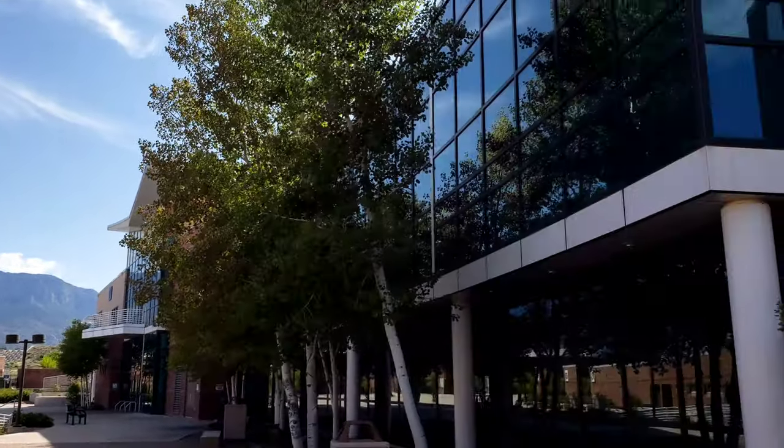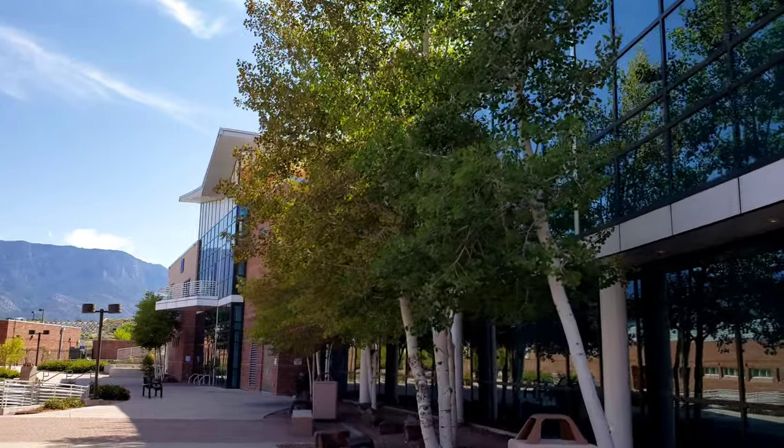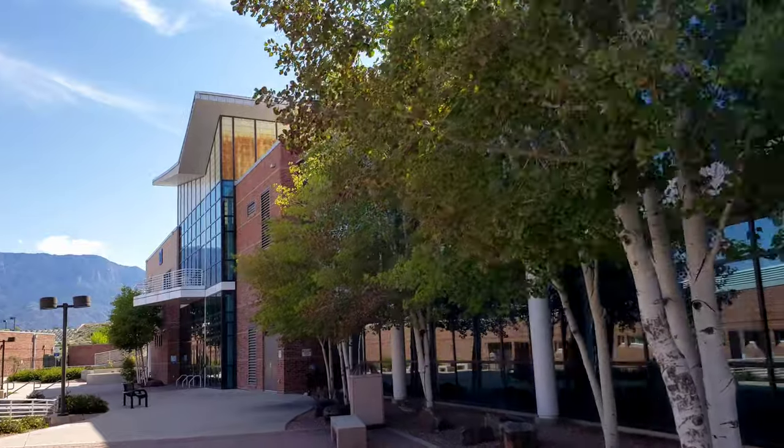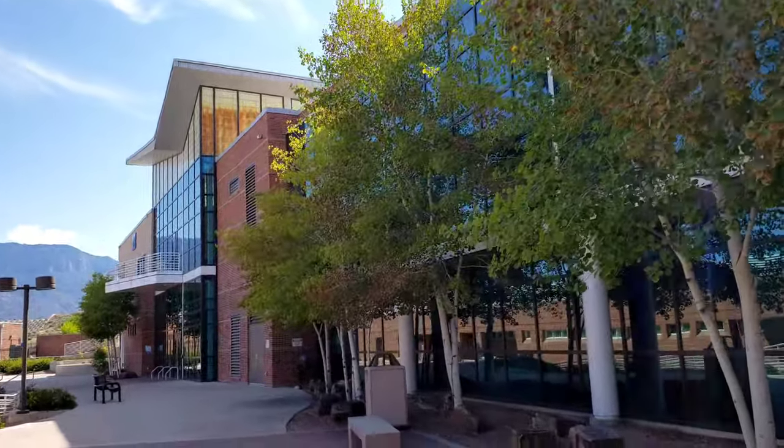Interesting building over here. Not sure what it is, but it's a little bit different than the other ones.